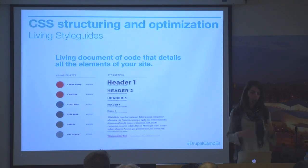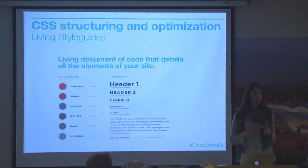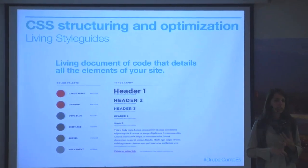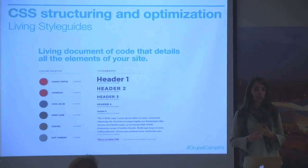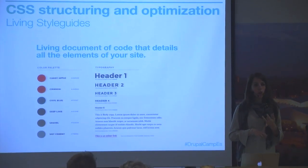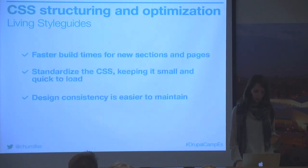You can find the headers, the colors, but also, for example, the teaser. If you have a teaser, you will have there the markup of the teaser, the CSS, and the theming for the teaser. If that teaser has some variation, you will have it on the style guide, so the backender, site builder, or frontender will know how you expect to have the markup. And if you change anything, it's a living style guide, so it will change, so everybody will know how to expect that it should be.